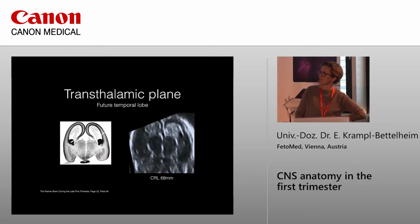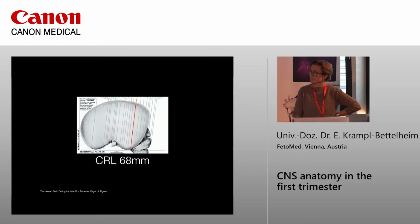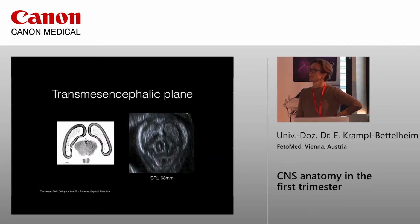The next coronal section slightly further back through the thalami, again the smooth cortex on the outside, on the left side, and the skull on the right side. The thalami here, the hypothalamus, and in the middle, the third ventricle. And the next section, again further. So the third ventricle here, and then the third coronal section through the mesencephalon.